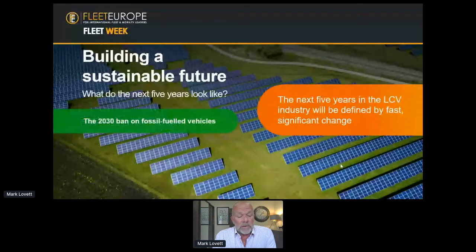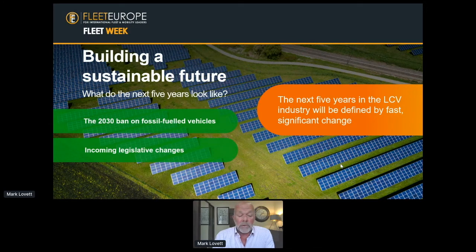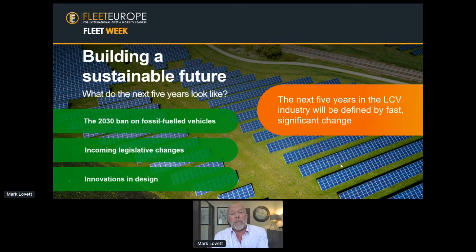As we approach 2030, we will see significant changes in the LCV industry. Indeed, we're amidst it already. As we head rapidly towards 2030, we all have to contribute to building a sustainable future. And within that context, we will see more of a focus on the ban of fossil-fueled vehicles, new legislative changes coming in around the where and the how we operate our LCV fleets. And we can also expect an increase in the number of new innovative products coming to the eLCV market. As it happens, we're seeing that already with numerous new manufacturers that are designing and building electric vans from the ground up, not simply adapting existing ICE vehicles to become electric powered.